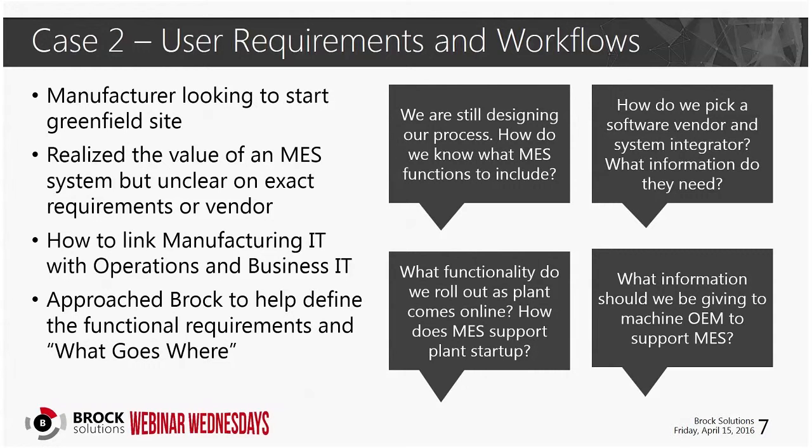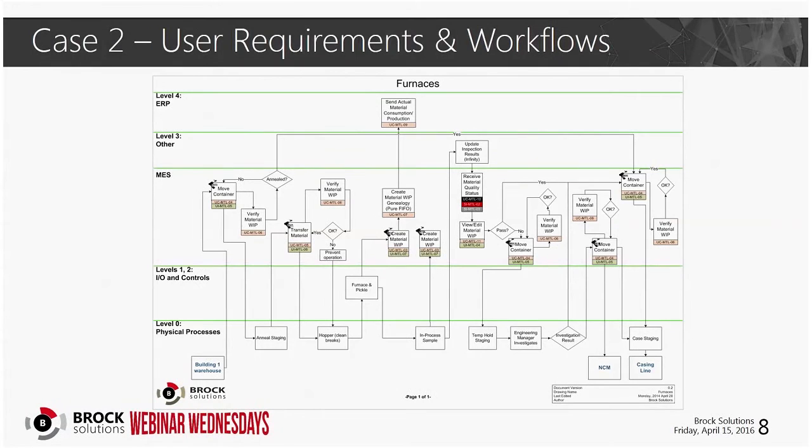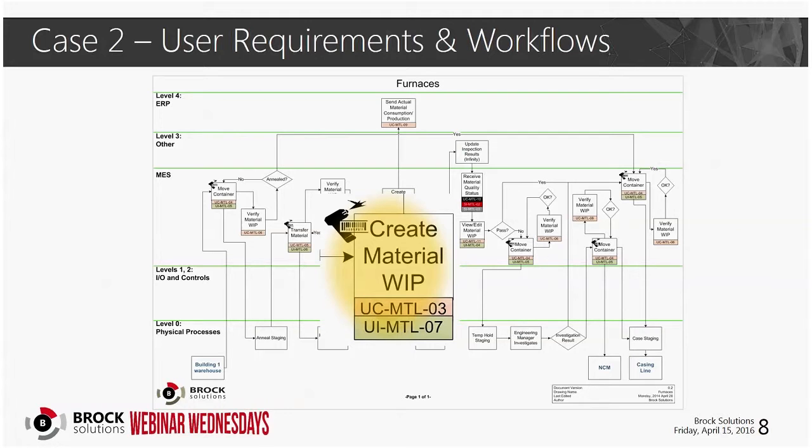So while we looked at this with them, one of the key things we did is the concept of workflows and user requirements. So we started at the bottom level defining what is the physical process, what is it that the plant's going to be doing. And then we looked across swim lanes of the various areas and said, okay, what of these functions should belong in MES? And we defined those functions using use cases, and as well defined the touch points into the level 1 controls area, into other level 3 systems that may have been used, such as standalone specialized quality, or up into their ERP. And then on each of these central use cases, we would define more information that would be available on the use case.